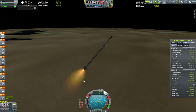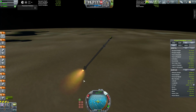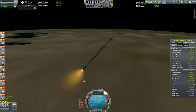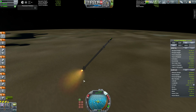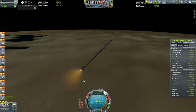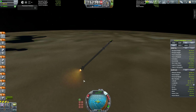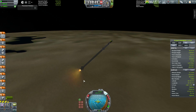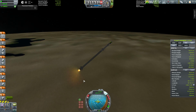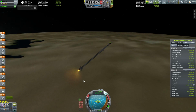So Baikonur Cosmodrome is at about 45 degrees latitude, which means that in theory, if you launch directly east, you would get into roughly a 45 degree inclination orbit. But the International Space Station is in a 51 degree orbit, because that is the lowest inclination, I believe, that is achievable by launching from Baikonur.